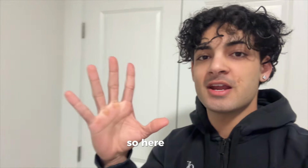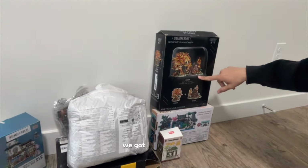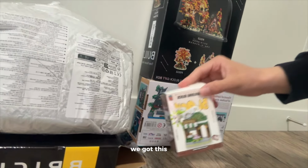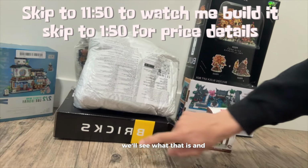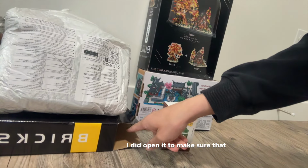Oh my god! Wow! Okay, so here is my Temu haul. We got this treehouse looking thing here from Temu. We got this garden right over here. We got this little coffee shop. We got this, I don't know what this is. I forgot what that is. We'll see what that is. Then another box right here. I did open it to make sure that everything was in there.